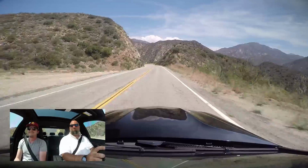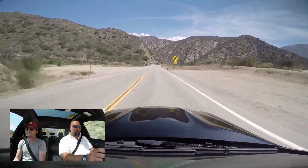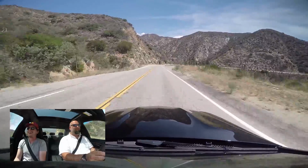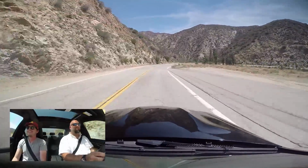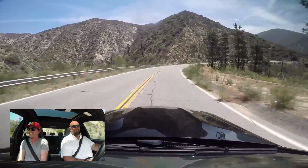Wow, I was actually surprised how much grip we got off the start. I was expecting a bigger burnout, and that pretty much got out of the hole. Have you done a passenger seat race start before? No, I have not. It's different in that seat, isn't it? It's very different.